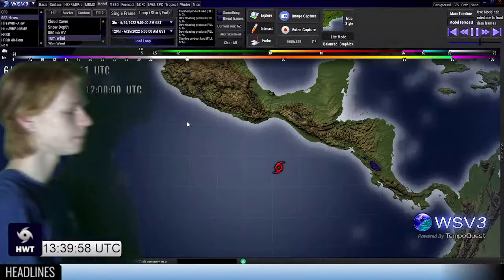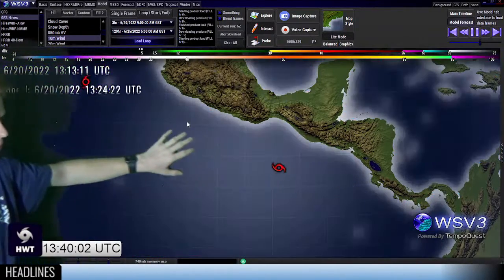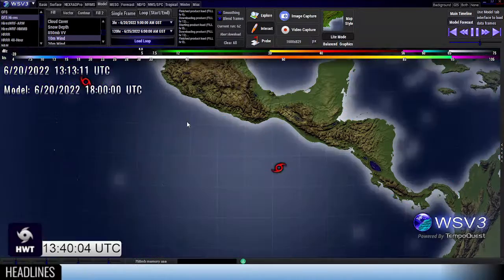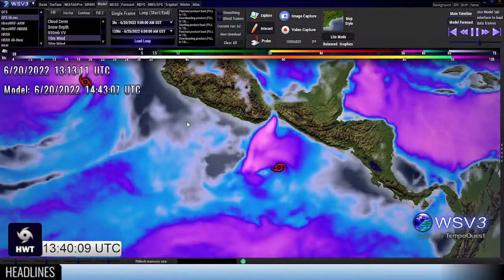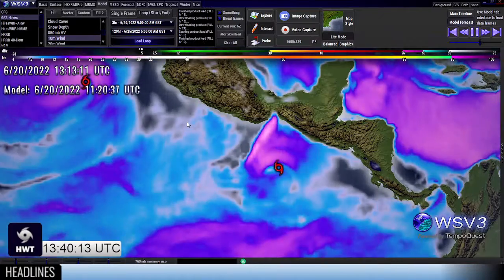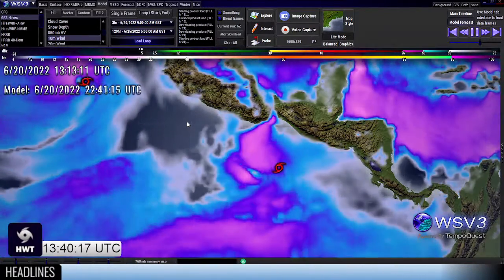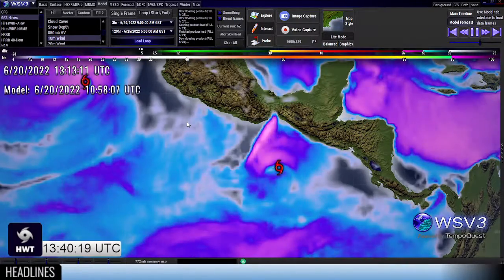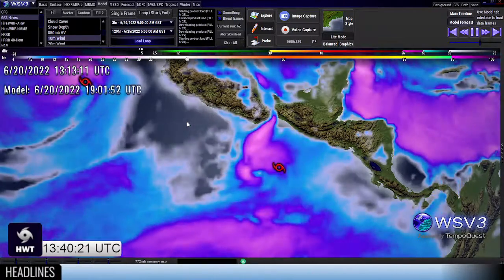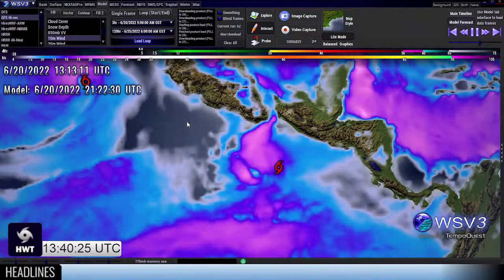So, as this storm moves westward, in this general direction, it's going to be moving in an area of more favorable conditions. Warm water, low shear, the concentrated amount of the moisture levels per square centimeter is going to be higher. The atmospheric conditions are going to favor this, and it's going to allow the storm to intensify.